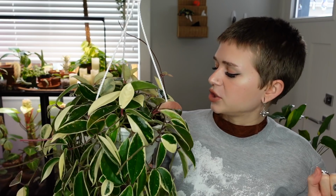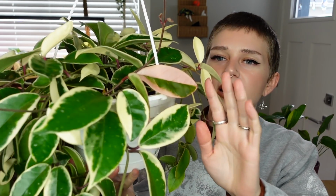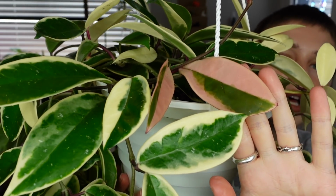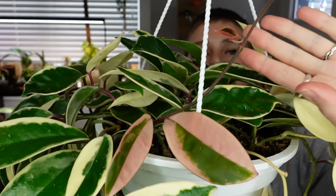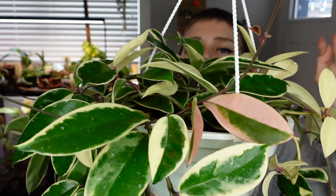I love her so much, but the reason I am especially appreciating her lately is because she is waking up for spring and giving me some new growth. So look at those incredible pink leaves right there. She has some smaller ones coming up on the vine here too. I'll never get over this plant. I'll never get over it.